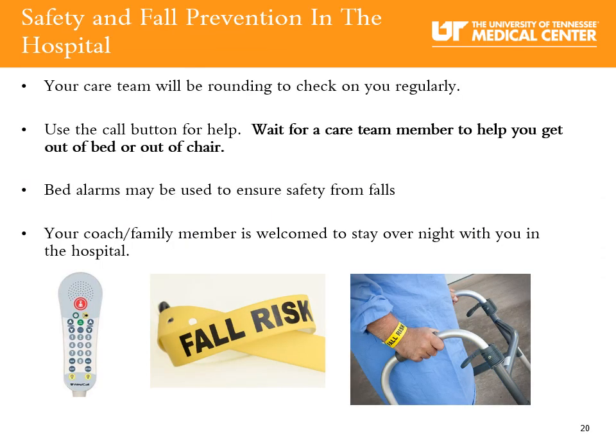Safety and fall prevention in the hospital. Our focus is to keep you safe by preventing falls. Remember that the hospital is not your familiar environment. You may be connected to cords, pumps, or other equipment. Your nurse will evaluate and monitor your risk for a fall. If you need to get up for anything, use your call button for your nurse and wait for a care team member to help you get up out of bed or out of the chair. Do not get up alone and do not rely on family or friends for assistance.